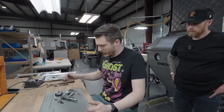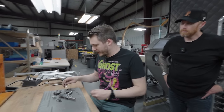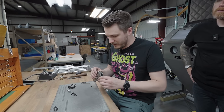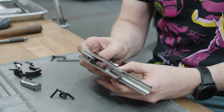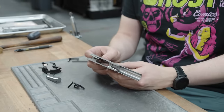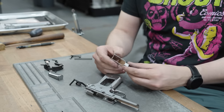There is not a single part amongst this stack that we don't do something with. Our triggers come in pretty significantly oversized, so they have to be fit to the frame. We want this to be able to gravity move, but not have any up and down play or side to side play at all. We really like that to be absolutely solid. That takes quite a bit of measurement and filing and polishing of things.